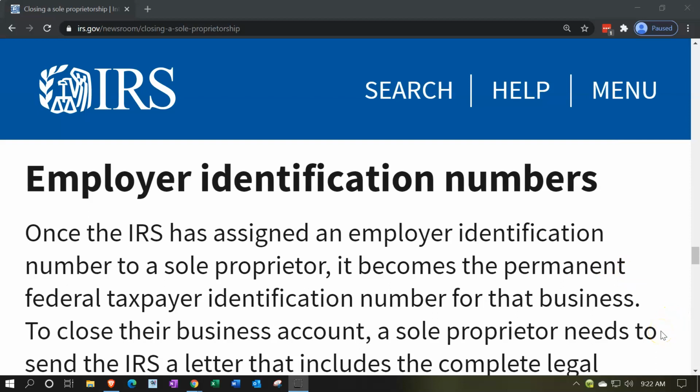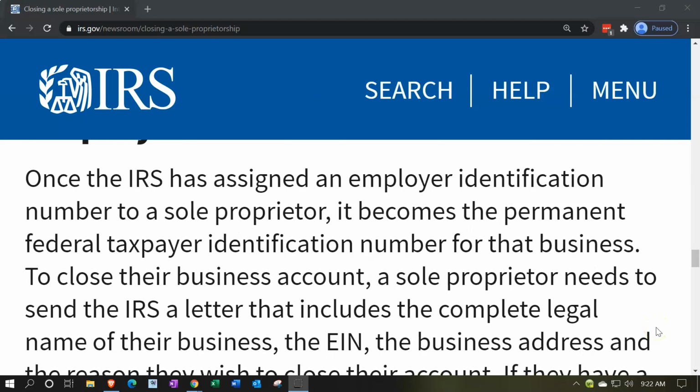Employer identification numbers. Once the IRS has assigned an employer identification number to a sole proprietorship, it becomes the permanent federal taxpayer identification number for that business. It's kind of like the Social Security number. This is often the EIN, employer identification number. It acts as the Social Security number of the business. Therefore, even if you do not have employees, you may well have an EIN for the business, so that when you have to give the number to someone else, such as someone who needs the 1099, you don't have to give out your Social Security number. So you may well have an EIN if you're a sole proprietorship, even if you're not having any employees.